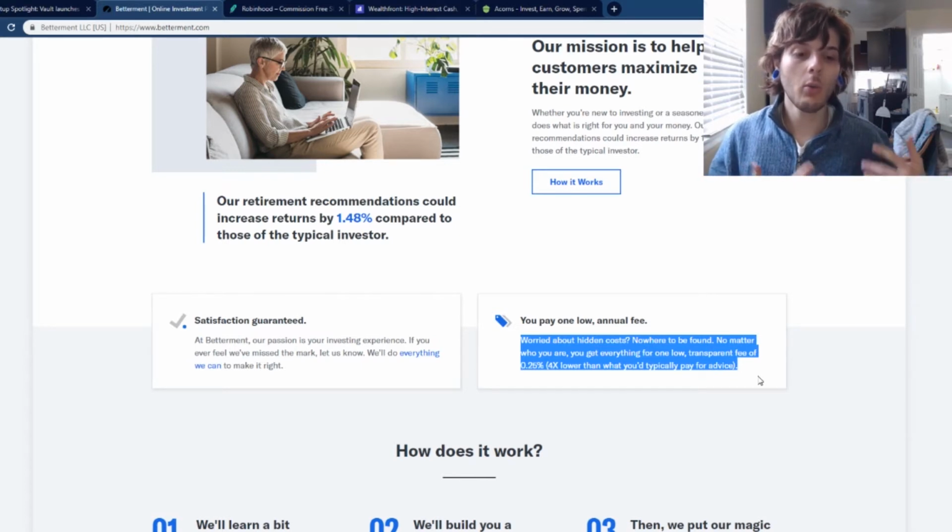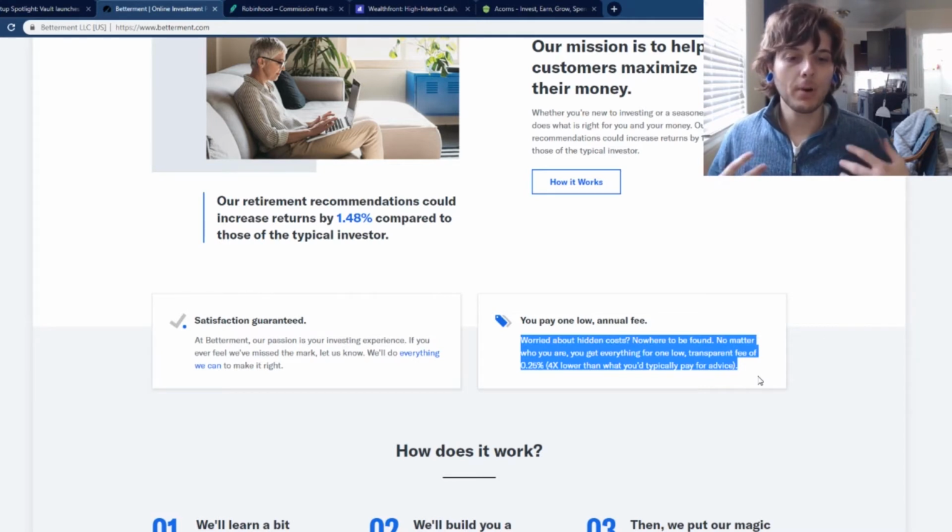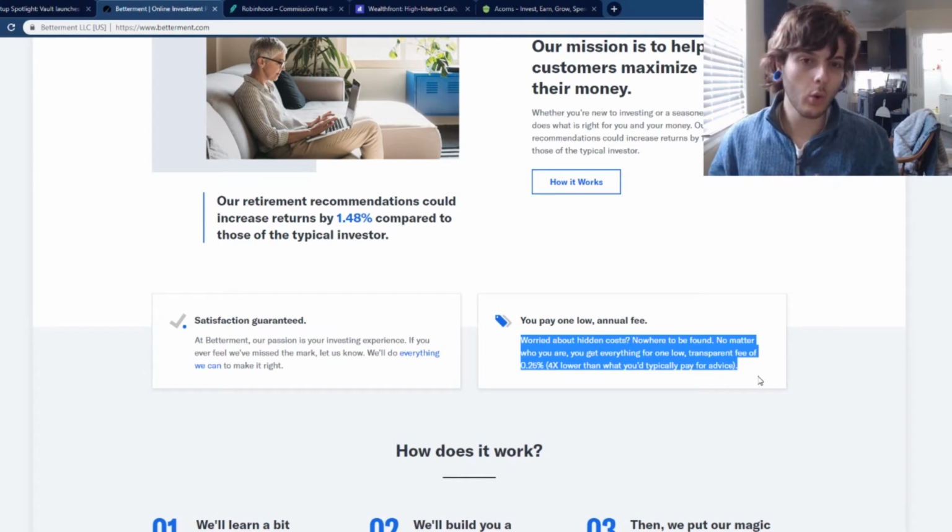It has a low transparent fee of 0.25% per year. So it's very simple. It's not a bad fee at all. You look at mutual funds charging a couple percent. Even index funds get up, some of them get up to like 0.50%. But yeah, 0.25%, that's just 1/4%, is not bad at all, guys.